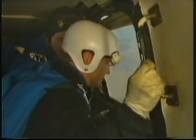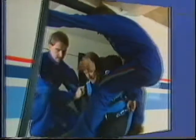John has taken off from Weston-on-the-Green with the RAF Sport Parachute Association to experience a technique called accelerated free fall. It's a brand new method of training.